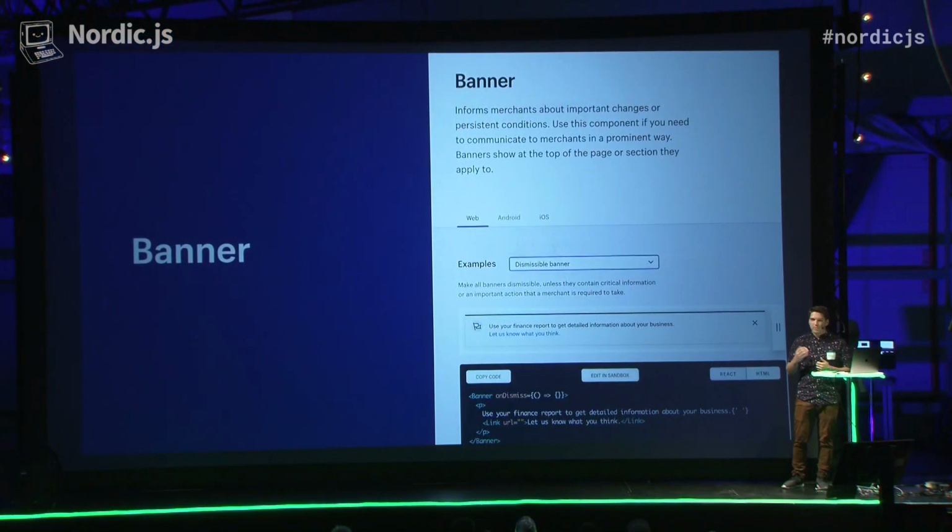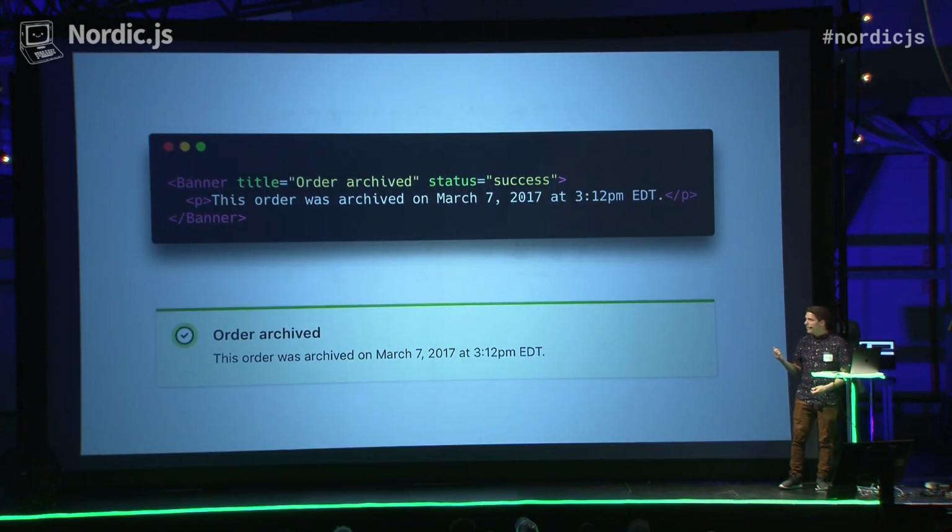So let's take a look at an example of one of our components. This is a banner. It's used to show a merchant an important change to their shop or message. And this is how you would use it in code. Up top, you'll see the JSX used to render the component, and below you'll see the output.